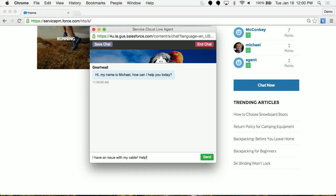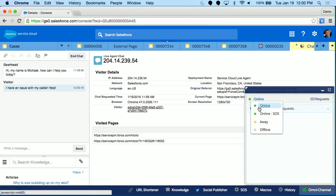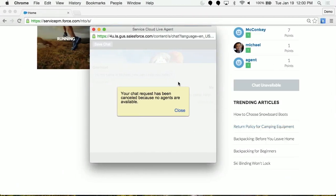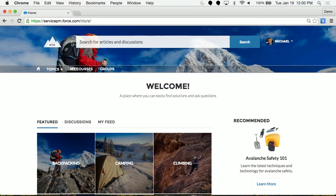I have an issue with my cable, help. When they can go ahead and submit this, and the agent would see it on their side. So this chat button, you were always able to do this, but what we've done here is we've actually made it a lot easier for you to just embed this into your Lightning template.